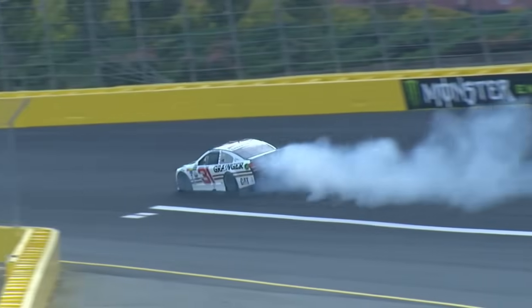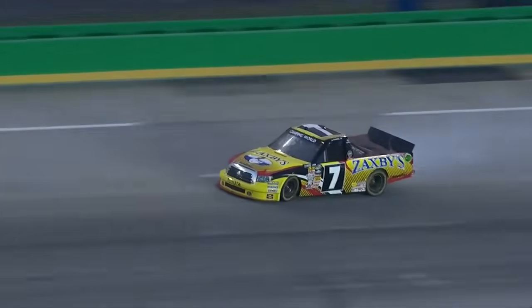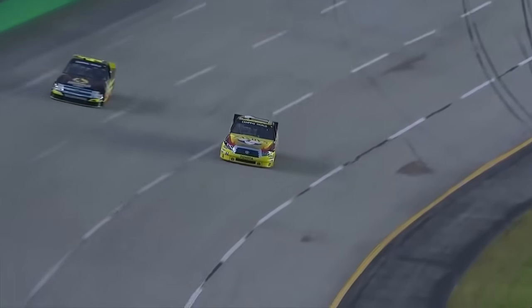Ryan Newman just saved a race car. Really? Look how fast he is, too. Oh, there goes. Around goes John Hunter Nemechek sideways. He's going to be able to save it. What a move by John Hunter Nemechek. Caution will come out. Man, I thought I was seeing things.